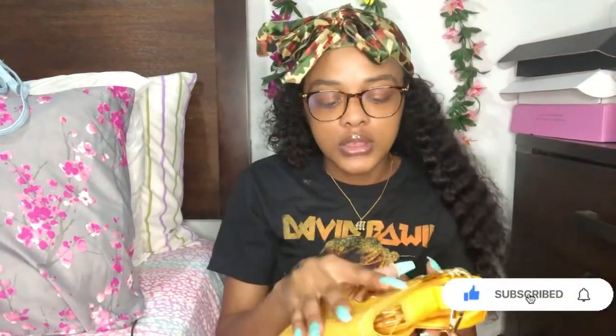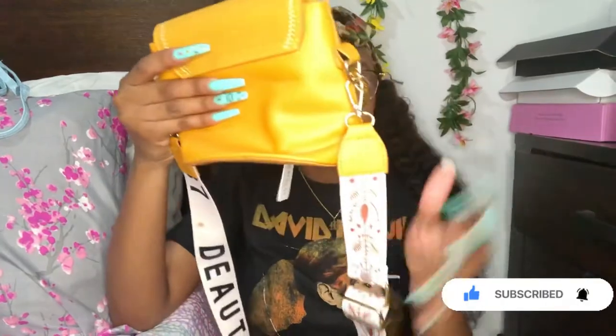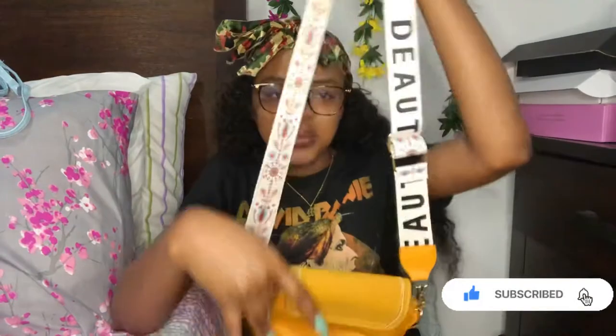I have this from 2019. I've only worn it once. Yeah, I've only worn it once. It's still good from the inside and the seams. See how cute it is? It's perfectly designed. I feel like it's stylish. It has a very nice color on the strap. The strap looks very detailed. Like, yeah, it's giving me cute and expensive.